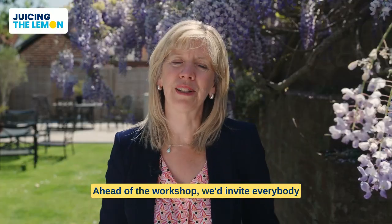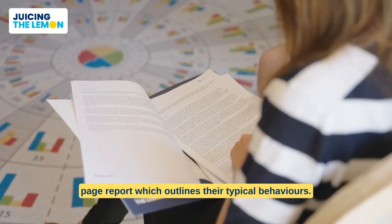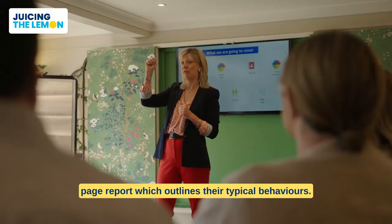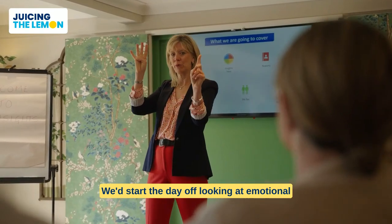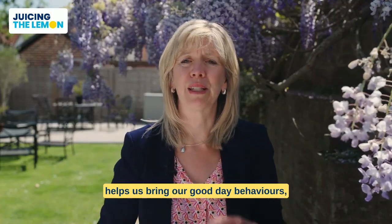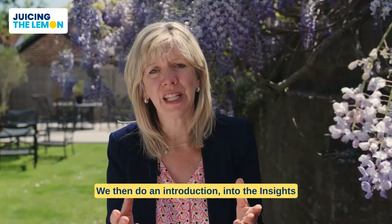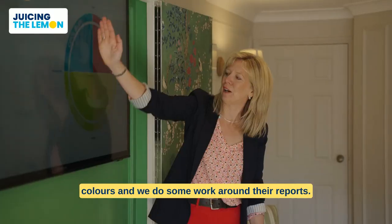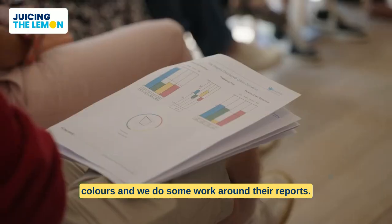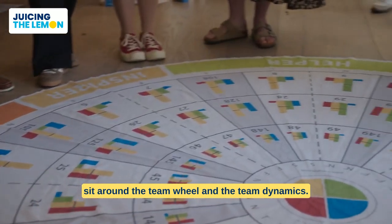Ahead of the workshop, we'd invite everybody to complete an evaluator and then send them a 20-page report which outlines their typical behaviours. We'd start the day off looking at emotional composure and really understanding what it is that helps us bring our good day behaviours, but also where do we go on bad day behaviours. We'd then do an introduction into the Insights colours, and we do some work around their reports. We look at the team wheel, where everybody sits around the team wheel, and the team dynamics.